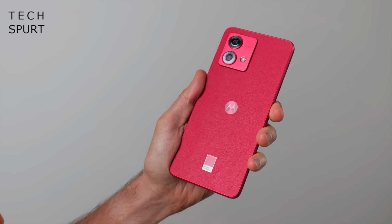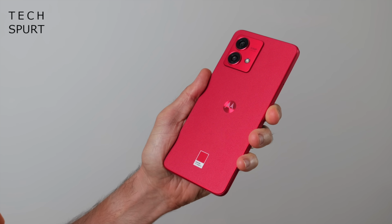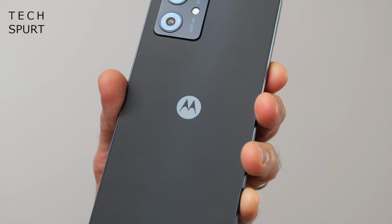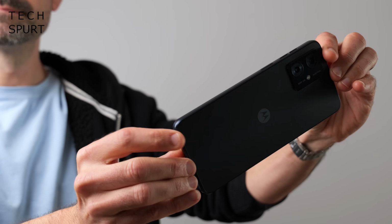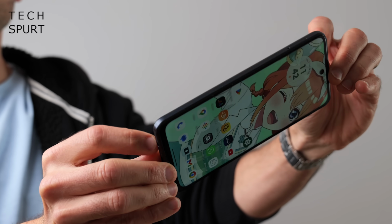Now, Motorola is certainly one of the most prolific manufacturers when it comes to budget blowers, offering some pretty tasty hardware and a lovely slick stock Android experience for a relatively skinny wad of cash. And one of its latest launches is this here Motorola Moto G54 5G.